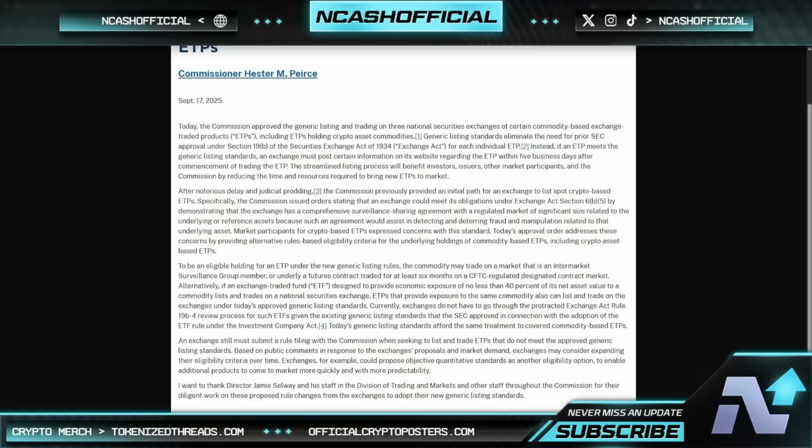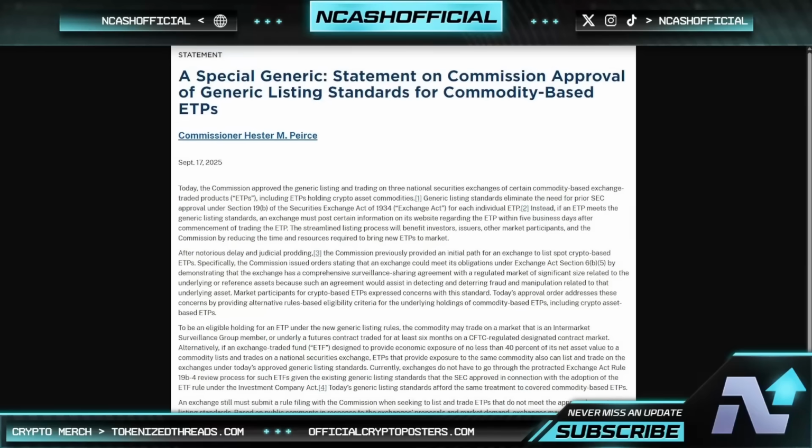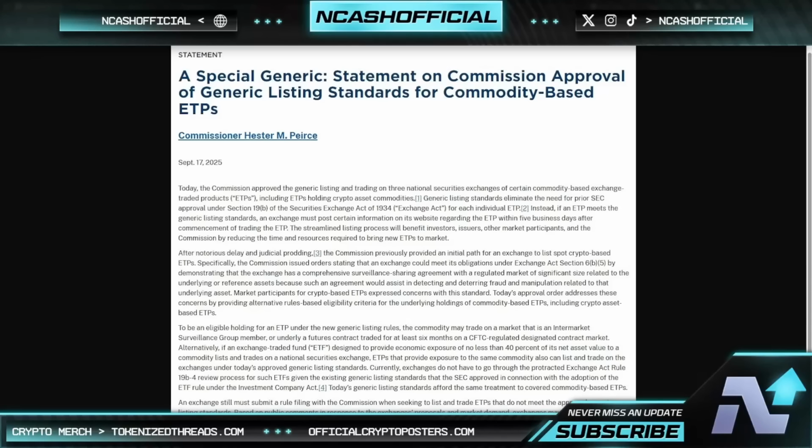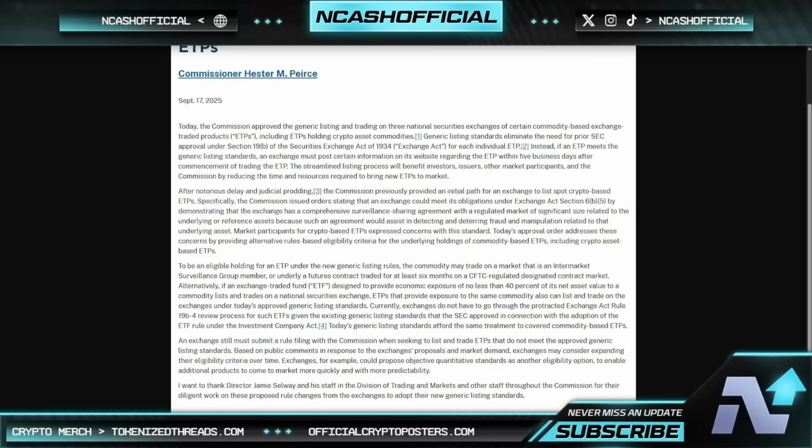But the main thing about this is, does XRP have everything in place to fit into this breakdown? Because again, that's all you guys really want to know, right? Is XRP compliant with these new standards? Yes. In fact, we have the list over here. XRP has 15 Coinbase derivatives tied to it. In order to be eligible in this new standard, you need it to have some sort of futures product in place. XRP fits this standard perfectly.